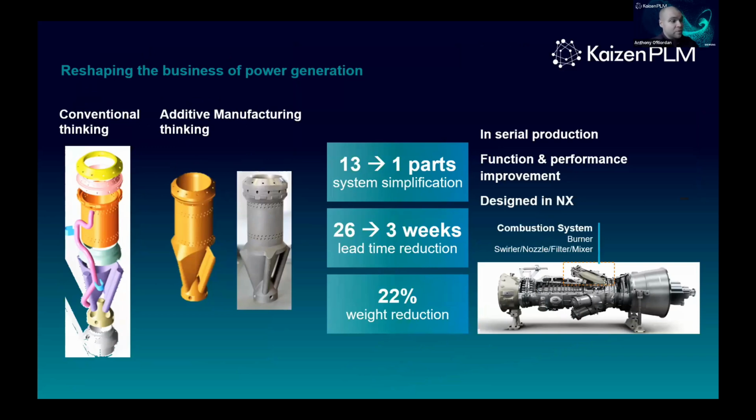Siemens, Kaizen, and our customers are designing and printing real production parts that go into safety critical products. The results are very impressive. The parts are often made in less time, they often perform better, they often weigh less, they're often more durable and easier to maintain. And the key to getting the correct part performance is having a suitable application backed up by a suitable design and digital manufacturing software workflow.